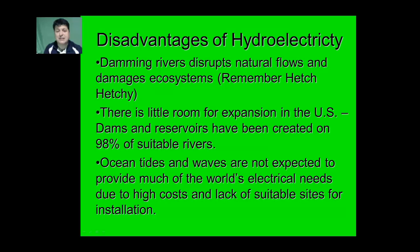And some scientists believe that we actually have exceeded the amount of damming, because you recall the Colorado River is so overdammed that oftentimes the flow doesn't even reach the ocean.